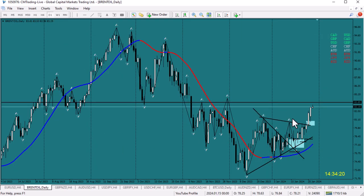Then oil, we've got a lovely trade here. We did the hammer candle here and it's going up nicely. I said on Friday to you, I'm looking for a retracement to add to my trade here. But unfortunately or fortunately, I don't know, I'm making money, so I'm not complaining. It did not retrace far enough. But at this stage, it's getting very close.